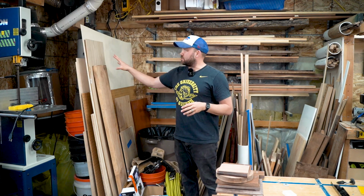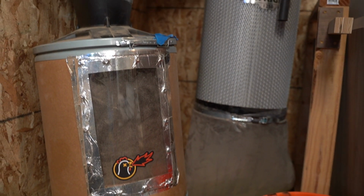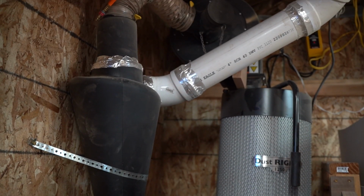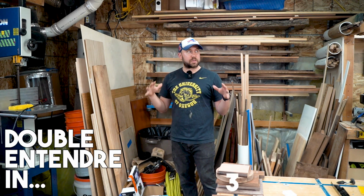From that corner, we come to this area, which is kind of wood storage, as you can see, some sheet goods, and then behind the sheet goods is my dust vac. This is an adapted Harbor Freight shop vac that I added a Rockler dust filter to try to increase the power of it. I also added a canister that has some plexiglass on it so you can see how full it is. It's worked pretty well for a small shop.